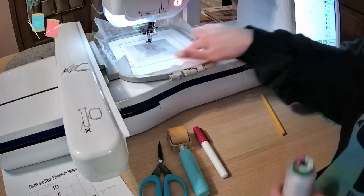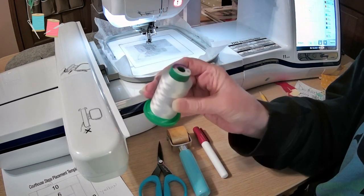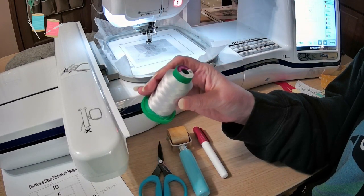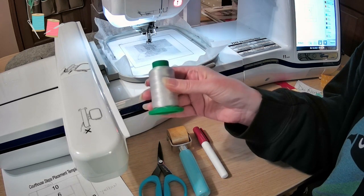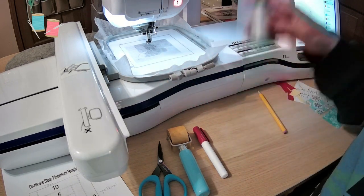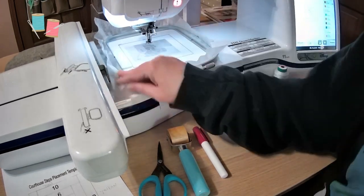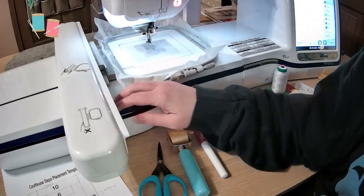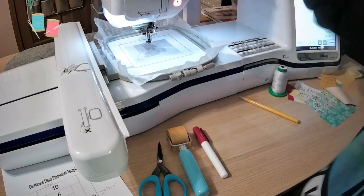Now, I'm stitching out today in black. But again, the Isacord 0184, that really light dove gray, is my preferred color for piecing because it just blends in so beautifully. But I'm using the black today so you all can see it on here. And then I am using my wash away stabilizer. You could use poly mesh or you could use a lightweight muslin.